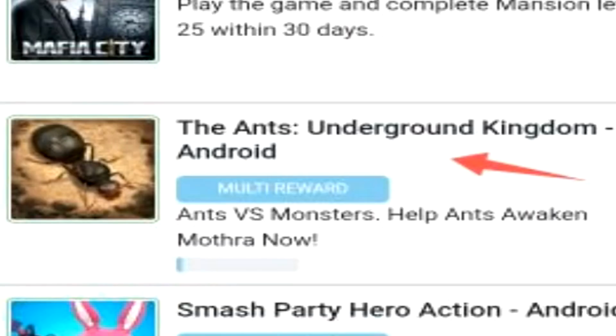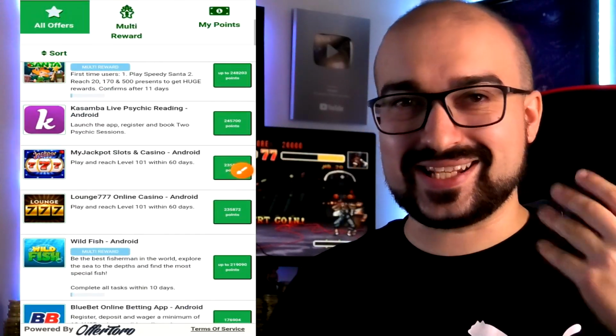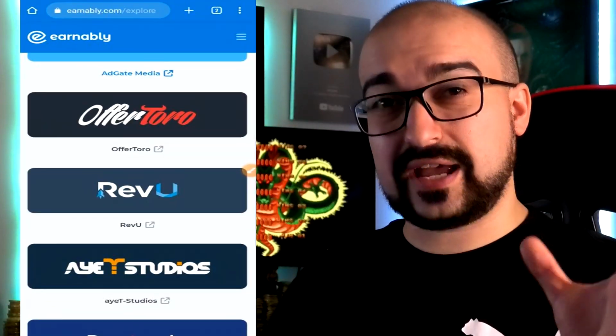Ant Underground offer for $54. A Smash Party Hero Action offer for $41. Speedy Santa offer for $24. And then it just keeps on going down and down. You can see here though that Offertoro is definitely one of the top providers out there, I think, at this time. But still definitely shop around.